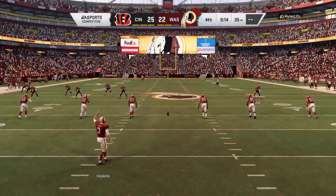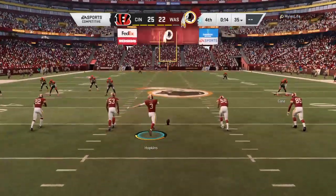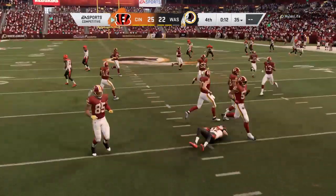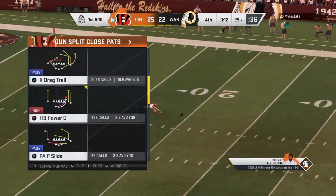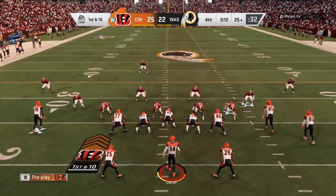Dustin Hopkins set to kick off. Following the touchdown, Dustin Hopkins will kick it away. An incredibly short kick fielded way up there. At their own 25-yard line. The offense now at the line, ready for their next drive.